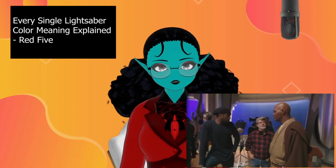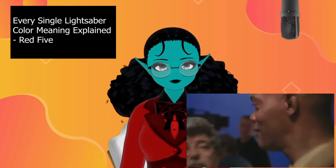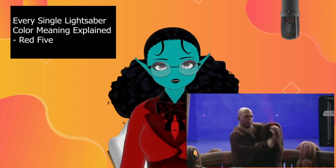That's just the way it works. No purple left? You might get purple. Without the legend himself, we'd never even have the so-purple cool.